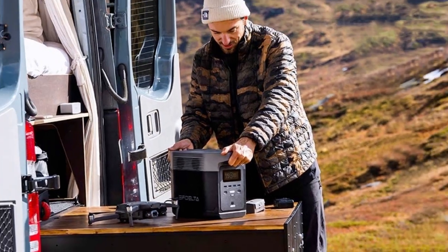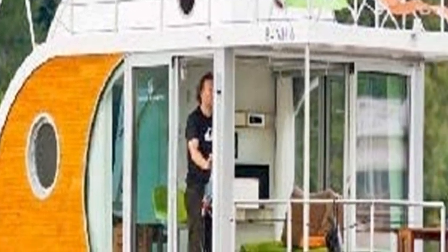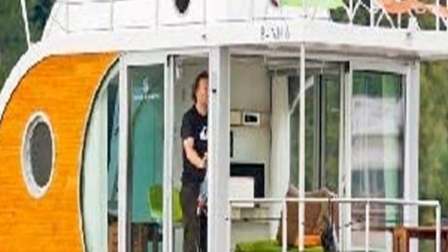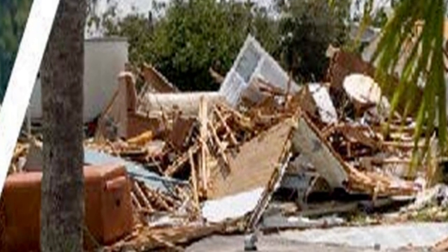Usage is great. You can use it on power tools, like I said, because of its 1800 watts output. Is great on a boat, and during hurricane season and outages and trouble spots, this unit has been selling like hotcakes. Here's what it can power.